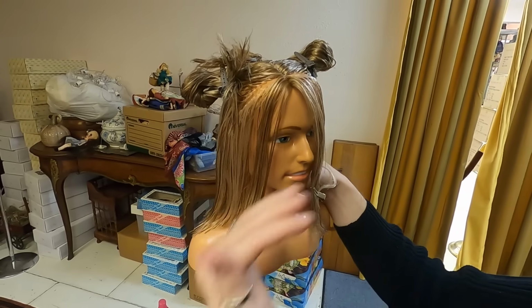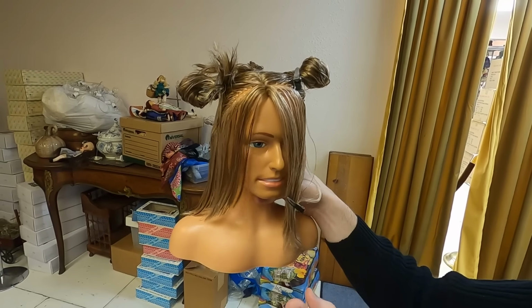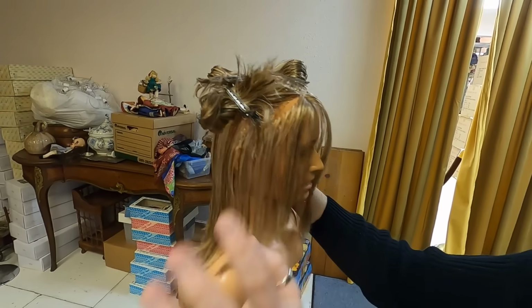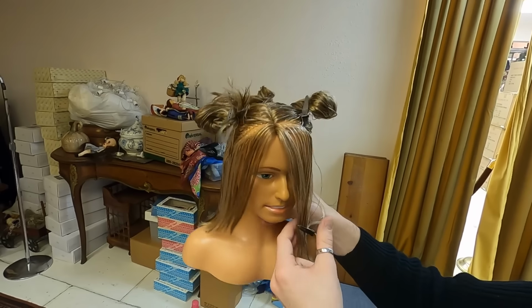Also, her real layers would have started much higher, but because of the proportions of this head and the doll, I don't think that's worth trying to make super, super accurate. I think it's going to be more interesting to have it be just a little bit smoother than it was.